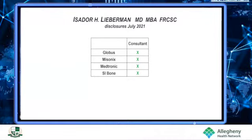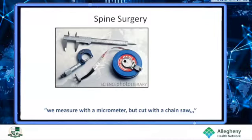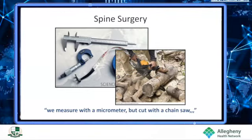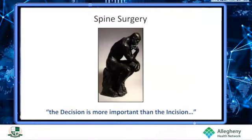When it comes to spine surgery, traditionally what we do is we measure with a micrometer, we put up our x-rays, we create the angles, we do all this stuff, but then we end up cutting with a chainsaw. For years, we lacked the precision, we lacked the efficiency that we really needed to do an optimal job for our patients. But that was because we just didn't have the tools for it.